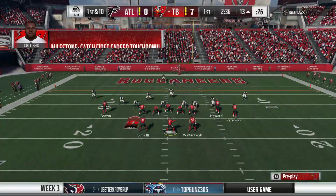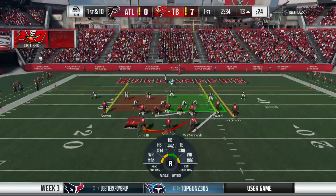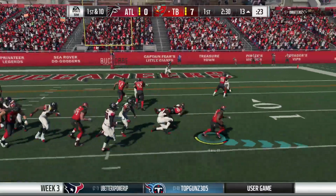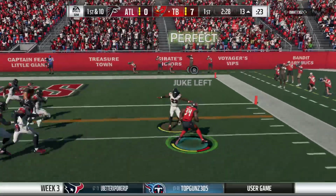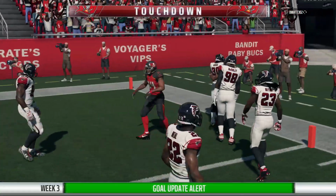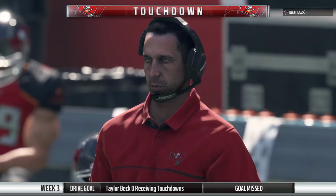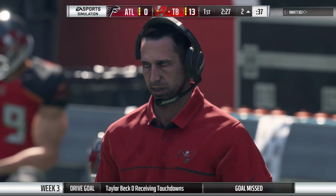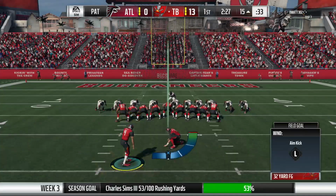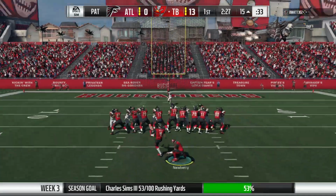Ohio! Come on, let's go! Brand 38! And a first carry here for Charles Sims. Avoids him, and he's into the end zone for a Tampa Bay touchdown. Charles Sims, his 2nd touchdown on the season. And the Bucs are going to add on to their lead.